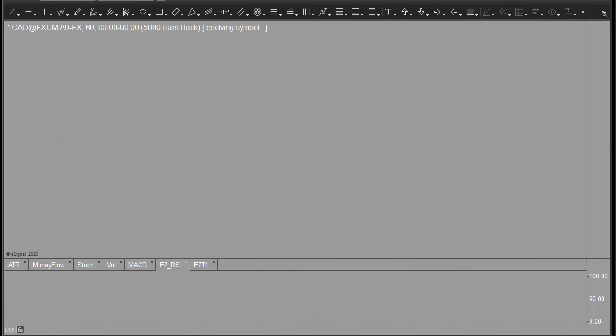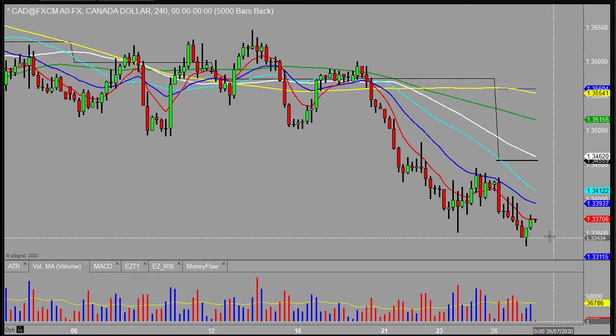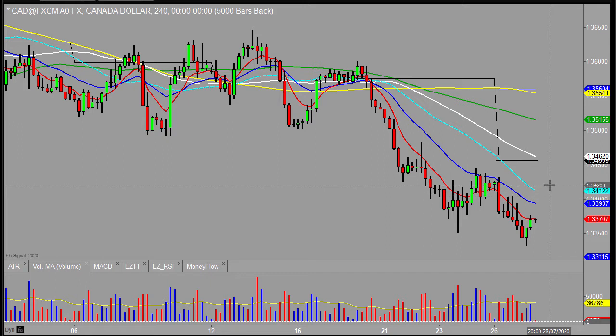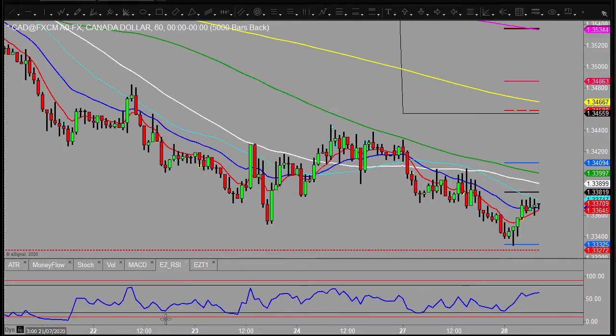Canadian dollar, well, it finally broke that daily 500 MA, but it's pulling back above it at the moment. A little bullish pivot swing here. Potential to see a continuation of that, maybe up to the 21.34 zone. Again, it has a weekly pivot above, which could be a bigger draw if we see a bigger correction.